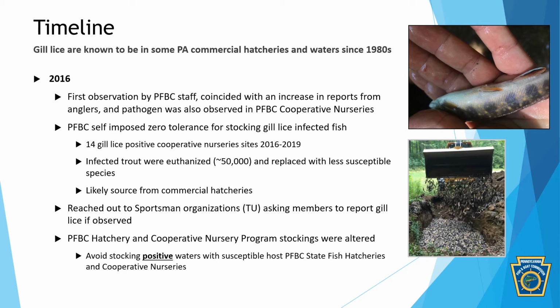We said, if you look at the way the parasite works, if we know that a stream is positive for Edwardsi, and we put a bunch of brook trout in that stream, now we're increasing the number of hosts in that system. It's going to eventually lead to an increase in the prevalence of the parasite. So we said we're going to stop doing that.